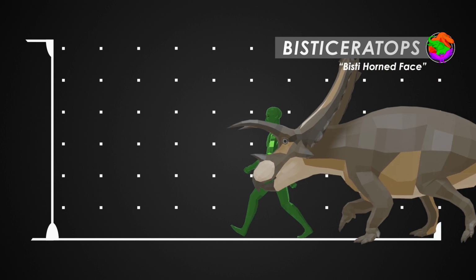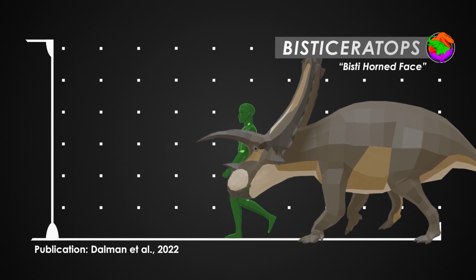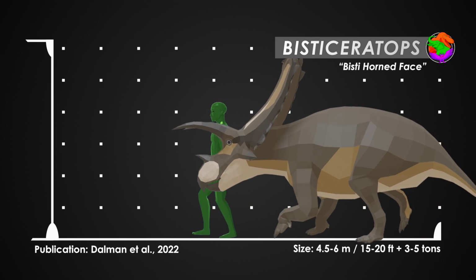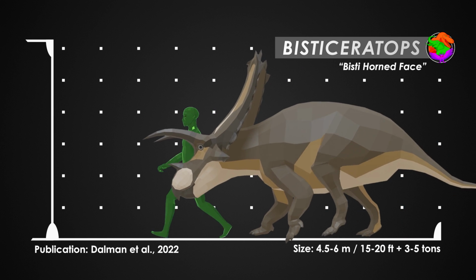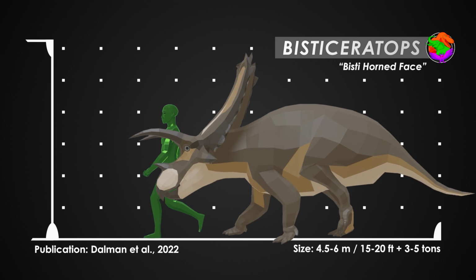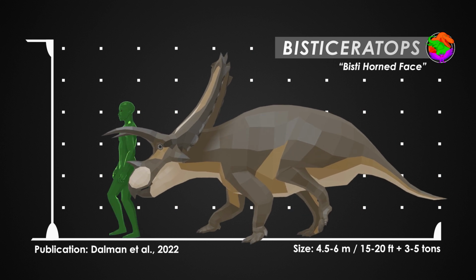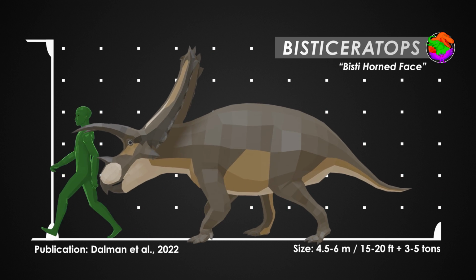Bisticeratops, Bisti-horned face. Publication: Dalman et al., 2022. Size: 4.5 to 6 meters, 15 to 20 feet long, 3 to 5 tons. Bisticeratops is a genus of chasmosaurine ceratopsian from outcrops of the Campanian age Kirtland Formation, found in the Bisti/De-Na-Zin Wilderness in northwestern New Mexico, United States.